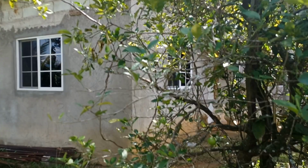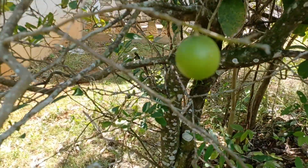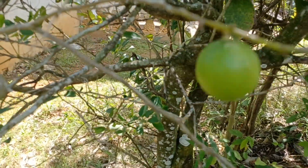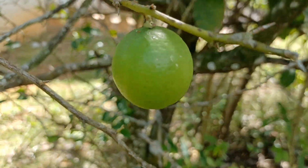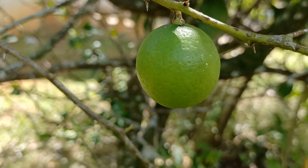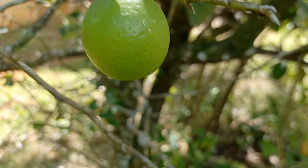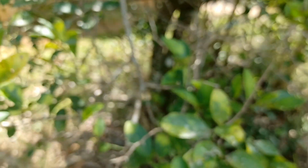So this is a lime tree. Oh, and it's got a lime on there. There you go. That's a lime tree. So again, we don't even have to buy a lime, because we have it on the property, we have it on the land. So you see the lime, you see the chicken, you see avocado, you see banana, you see the yellow yam. It's very, very fruitful, and that's just what you can get on this land.